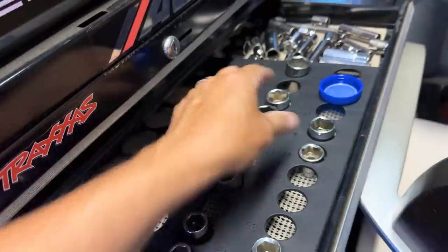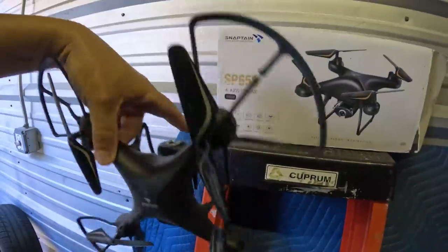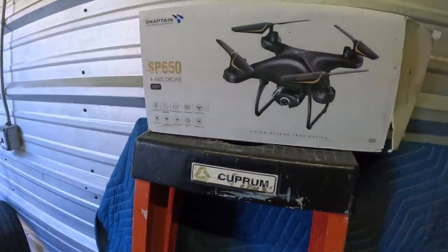We came for this unit and we got it. Safe, of course. Yeah, that's Craftsman. Snapped and drone 1080p. That's pretty cool.